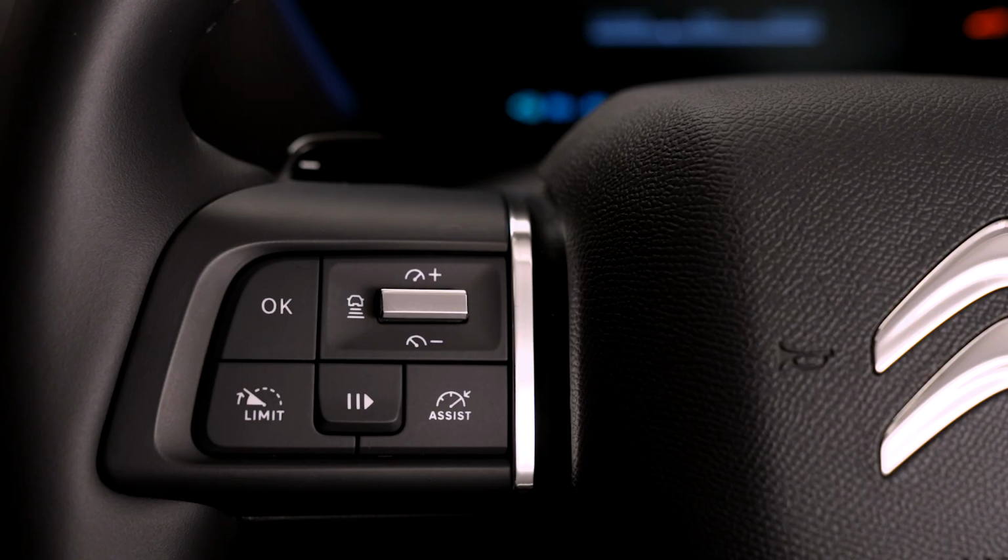If the pictogram is orange, there is a system malfunction. In such an event, please have your car checked out by a Citroën dealership. If you wish to deactivate the system, press this button again.